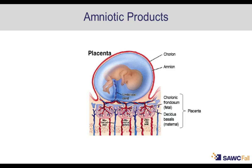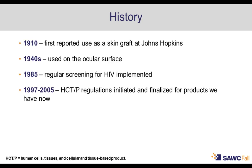Amniotic products come from the placenta. So amnion is baby side, chorion's mama side. The trophoblast layer on the mama side is kind of the immunogenicity producing portion of the chorion. And in history, this has been used for some time to try to heal things. Back in the early 1900s, at Hopkins, they took it out of labor and delivery and shook it off and wiped it with a towel and tried to stick it on things to make things heal.